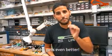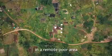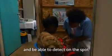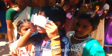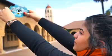And it gets even better. In the future, if you're a doctor in a remote, poor area, you could get a version of these microscopes and be able to detect on the spot diseases like rabies and malaria without having to buy a $1,500 microscope.